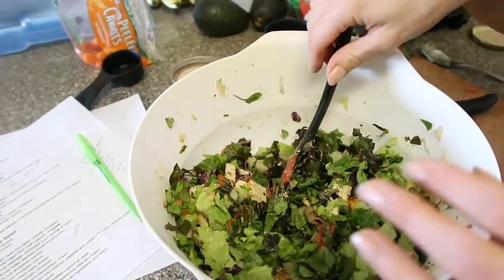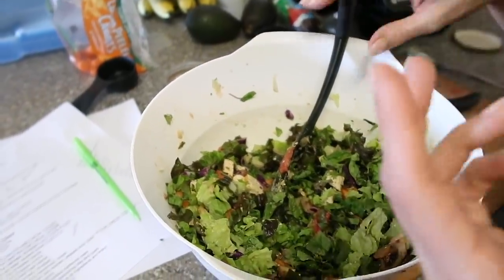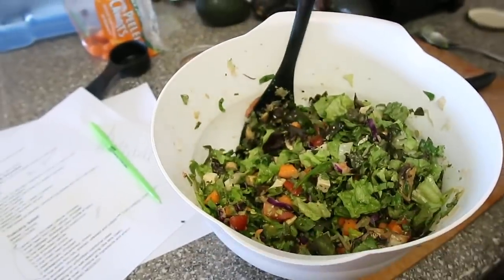Mm-hmm. I can't explain to you guys how this smells right now, because we've got the Mrs. Dash, we've got the basil and the nutritional yeast, and it smells so incredible. Okay, let's have a taste.